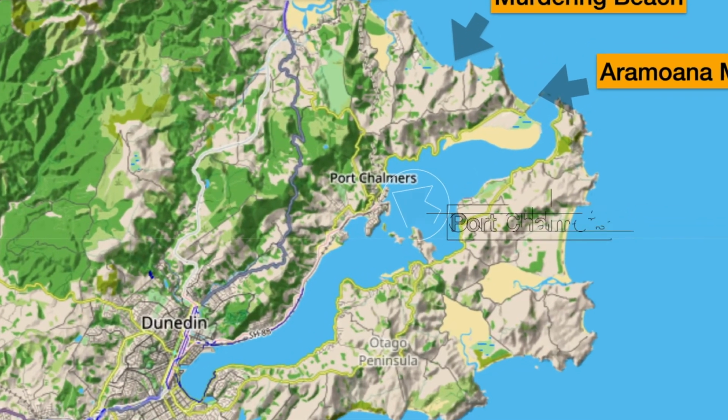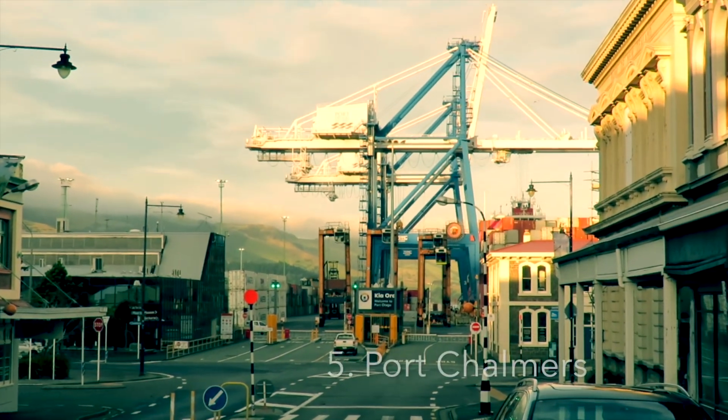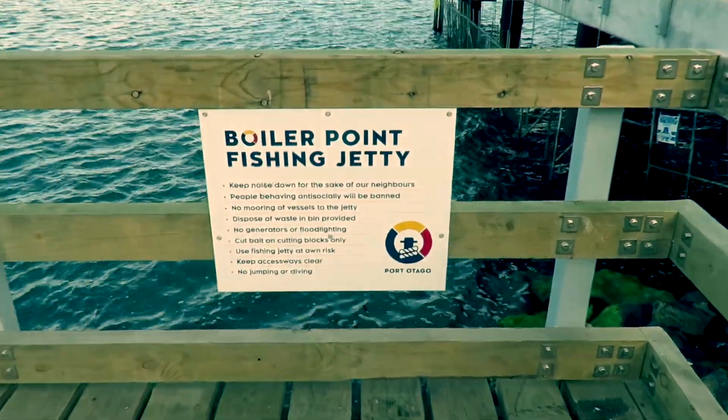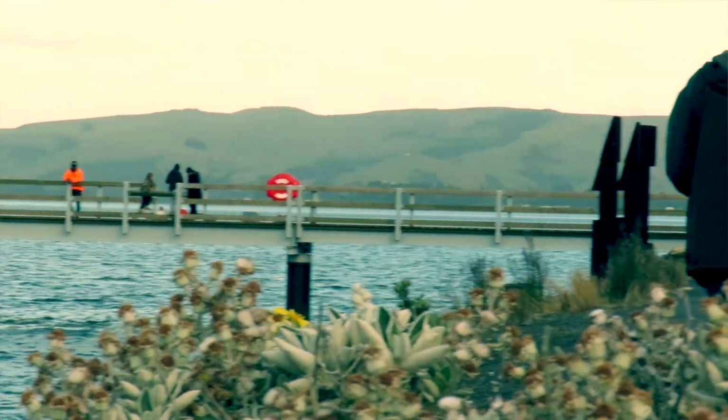So our next fishing spot is in Port Chalmers. Alright guys, so this here is the Boiler Point Wharf. It's a Friday evening, and a good fishing time as well, so everyone is out there at the moment. I just met a guy actually who came back from this wharf and he caught 3 blue cod, so you can catch blue cod here.